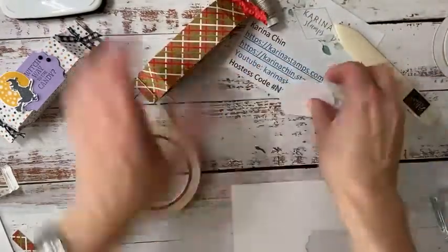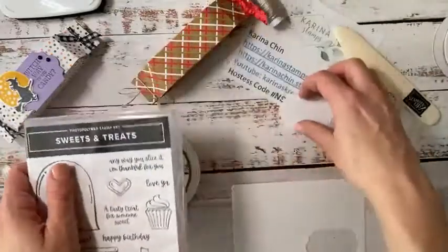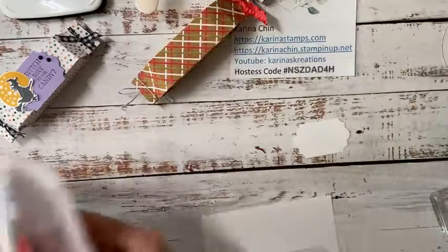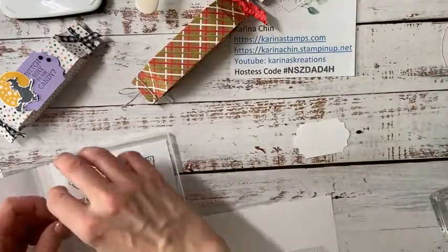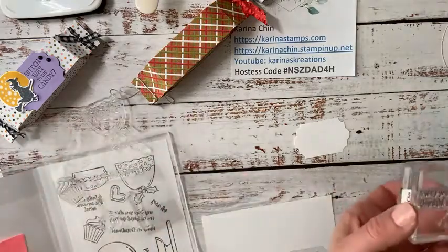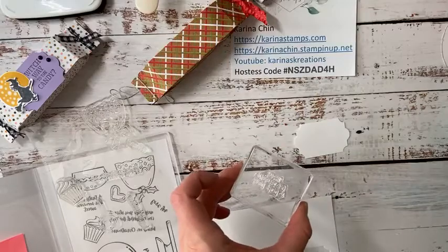I'm kind of guessing. Just to finish this off, and then we need to stamp a tasty treat for someone sweet. Tasty treat for someone sweet. And I need to make about 20 of these little treat holders, so we'll see how many I get done. Okay, we'll pull this one off. Put it up there for now.